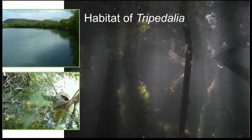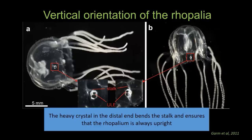Another thing that is important to understand is a very special organization of these rhopalia, their visual system, and how they are orienting them. We, of course, know from ourselves that we have very complex musculature controlling the eyes and giving feedback to the brain, so we know exactly where we pick up information. And this takes quite a lot of brain power to control. So they do it completely differently. As I said before, they have a heavy crystal in the distal end. And if you look in the literature, it's been called a statocyst, basically a gravity sensing device. But that's fraud. They don't do that. It's basically a weight that ensures that no matter how the jellyfish orients in the gravity field, the crystal makes the stalk bend such that the rhopalium is always upright.